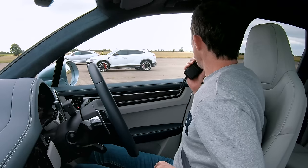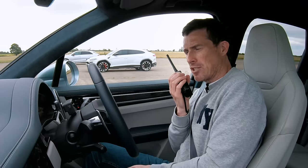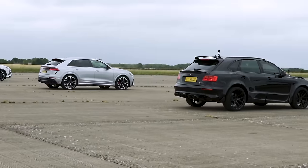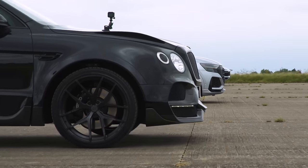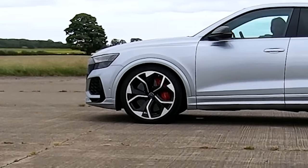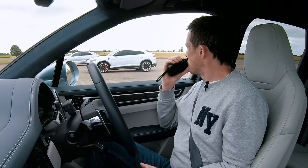I'm not sure what happened with the RSQ8. Did the RSQ8 just do a bit of a better job than this Porsche? I don't know. These things are so blooming big, I can't tell where the front is. It looks like your front wheel is bang on that line. If mine is too, then I guess we're even. No, so your front wheel is probably about half a metre off the line. Where is the Bentayga's front wheel? About half a metre behind the line. So it's between you and the Bentayga.